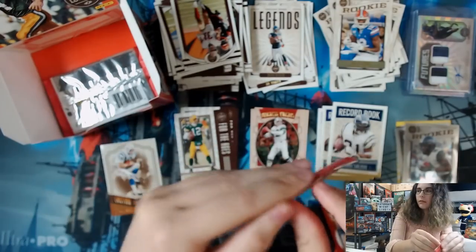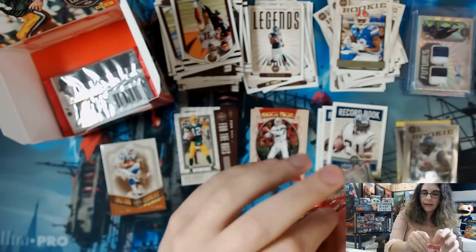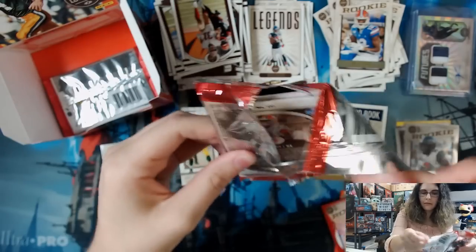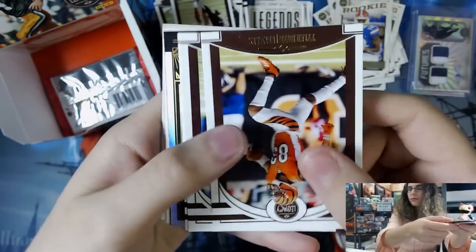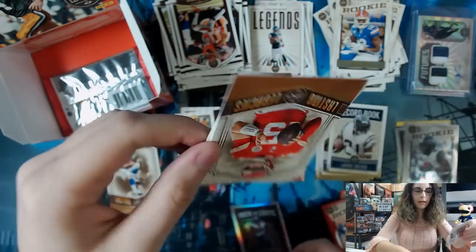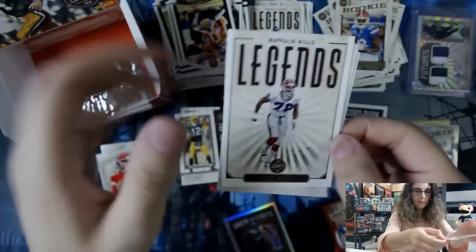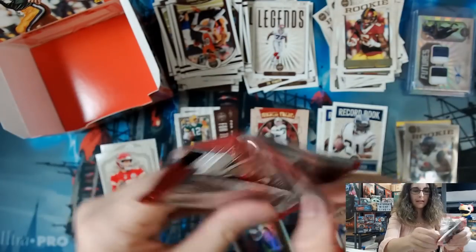This is a weird box, so did they just spell Joe Burrow's name wrong? Probably, because they spelled it right in the actual text. And then the RPA has a little funky thing on it. Interesting box here so far. We have Dalvin Cook, Under the Lights silver chrome insert. Lasting Legacies, Patrick Mahomes. And last pack here in this box of Legacy for Robert.